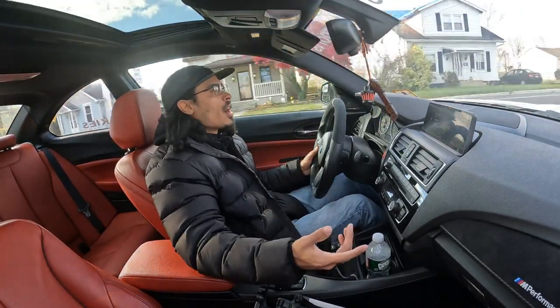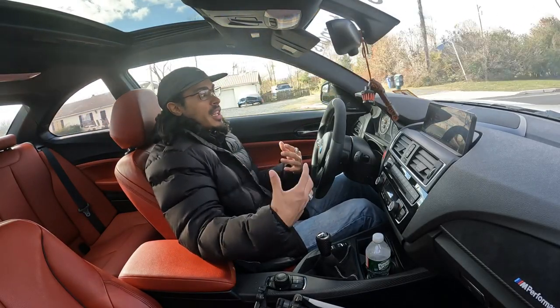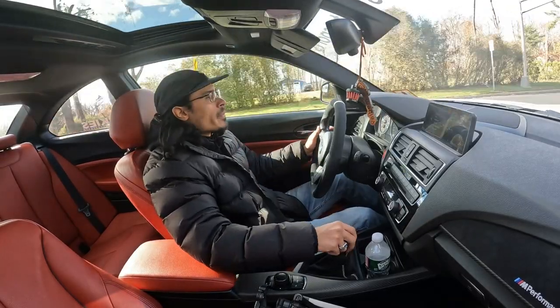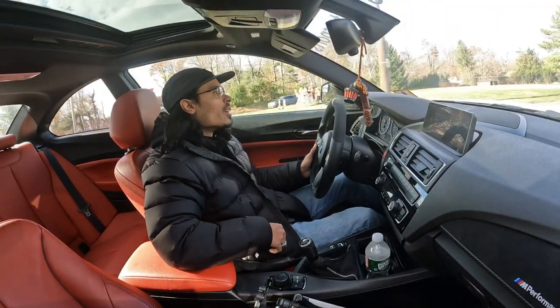I don't know about you guys, I just personally very, very much enjoy the simplicity of driving a car, but especially when it's a car like this. It also helps that it's just a lot of fun driving the manual.